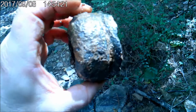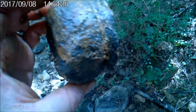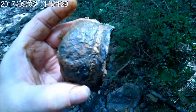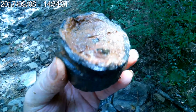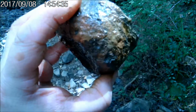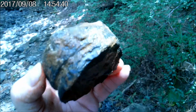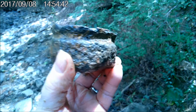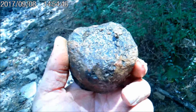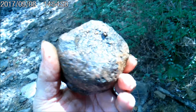That looks like what you call a sabot. The base of the shell. Leave comments, let me know what you think. It looks like an artillery shell to me, where the top is exploded off of it. I gotta get home and do some research on it, but if so, that's 153 years, guys.